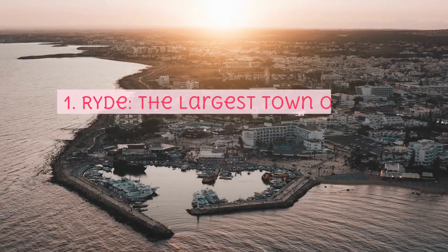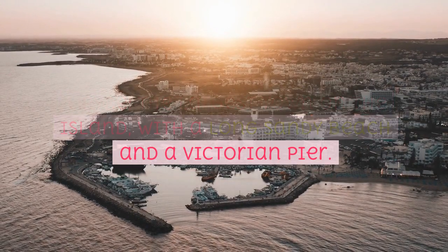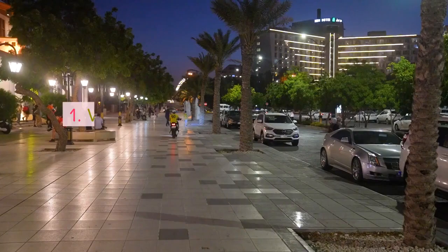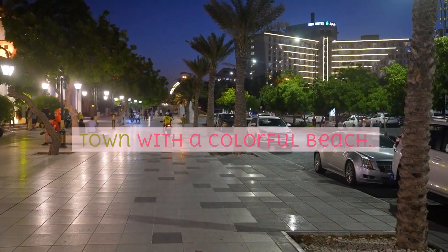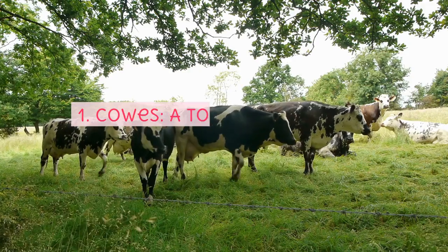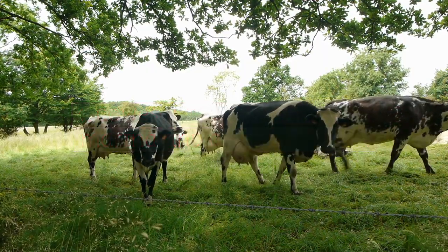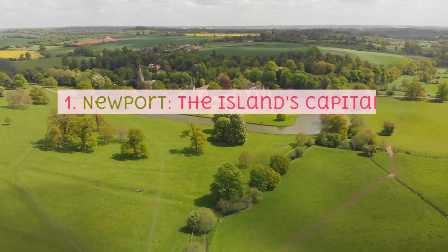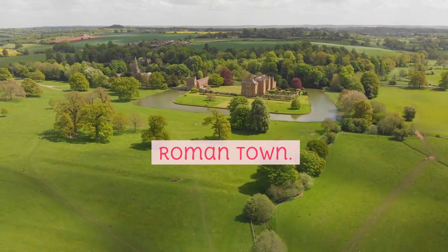6. Ryde, the largest town on the island, with a long sandy beach and a Victorian pier. 7. Ventnor, a Victorian seaside town with a colourful beach. 8. Cowes, a town with a large marina and a regatta week. 9. Newport, the island's capital, with a medieval castle and a Roman town.